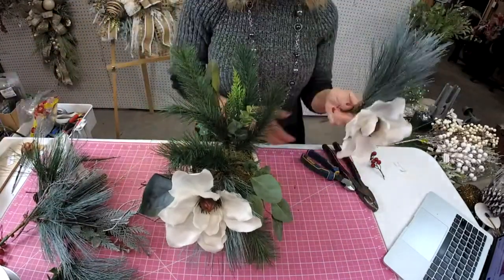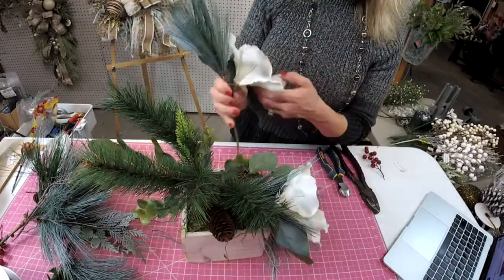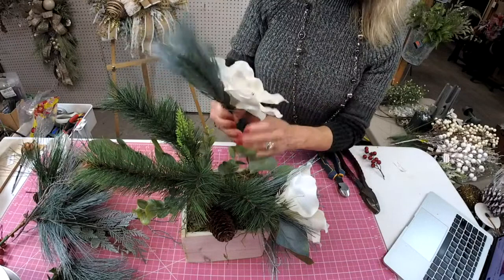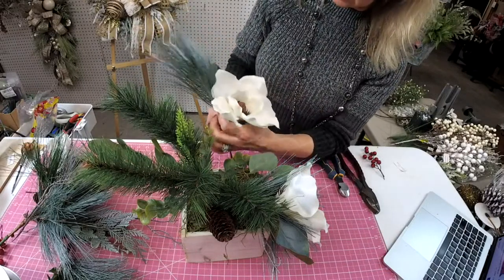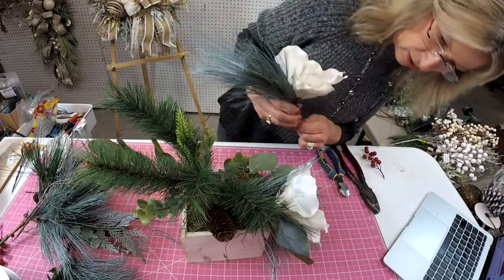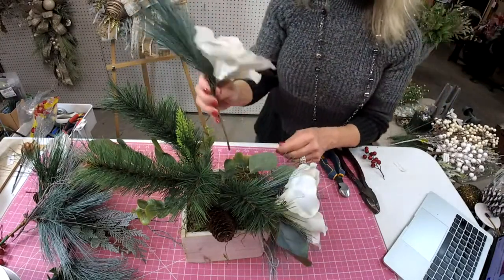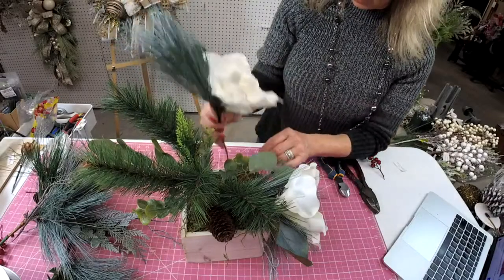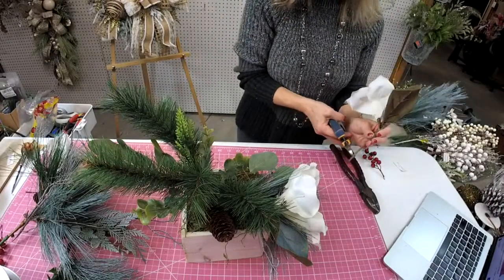Okay. I'm going to turn it toward me again. I want to close these in just a little bit, make them just a hair smaller. Probably do that with this one too. I think I still got my stem a little bit too long.